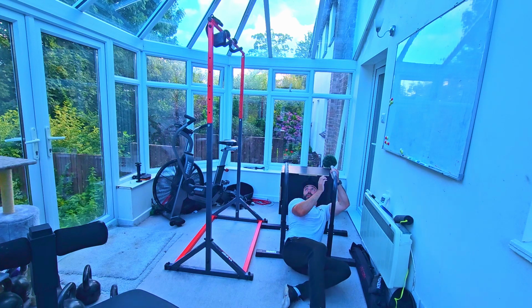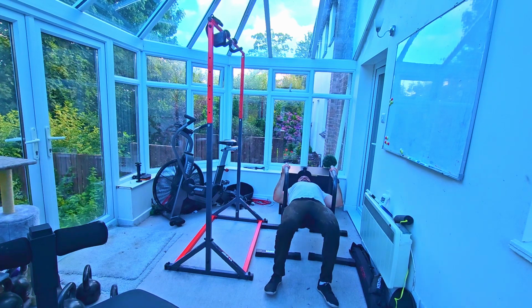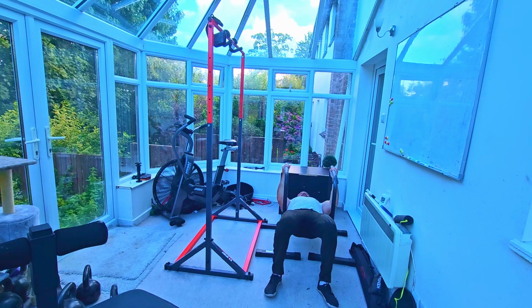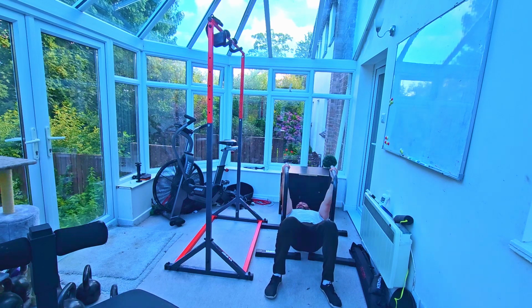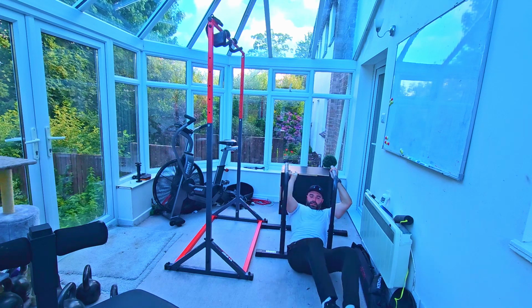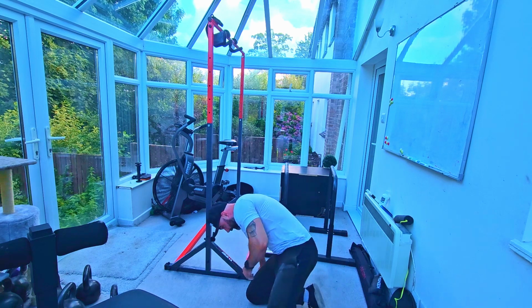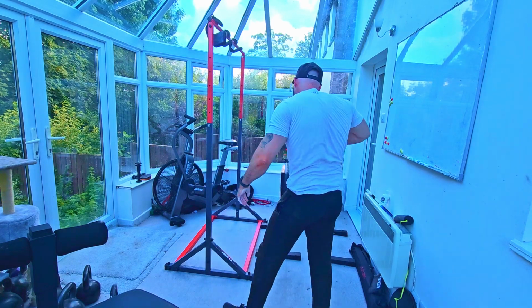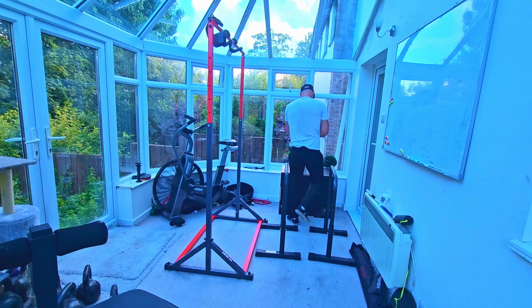Bit awkward to get into, but then we're gonna pump through. Really focus on squeezing the shoulder blades together, activating those rear delts. My arms are burnt. Forearms. Man, that was hard. Done.